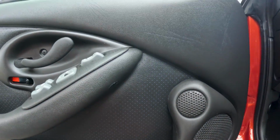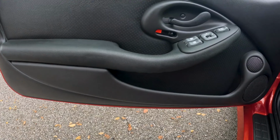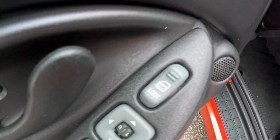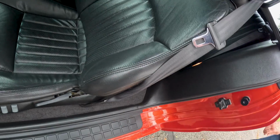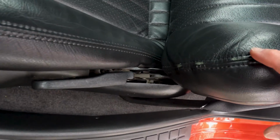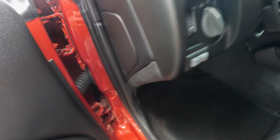On the driver's side, the door panel is just like the passenger side, free of cracks, which is pretty common on this vintage of GM, the Trans Am and the Camaro. It's in excellent condition, no warpage. Your buttons are nice and clean and the lettering's crisp. Another very nice clean door jamb. The driver's side seat is in excellent condition, showing very little age or wear. There is some very minor wear right here on the very edge. The carpet throughout the car is in excellent condition.